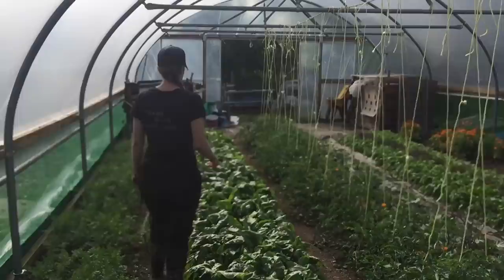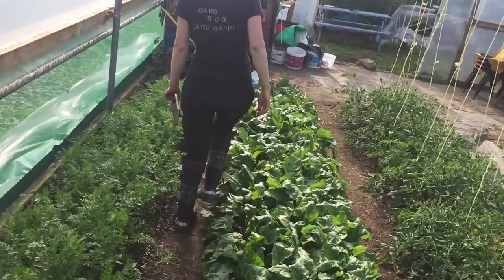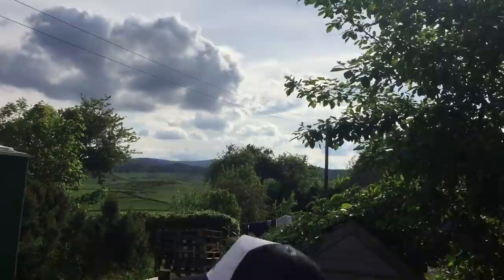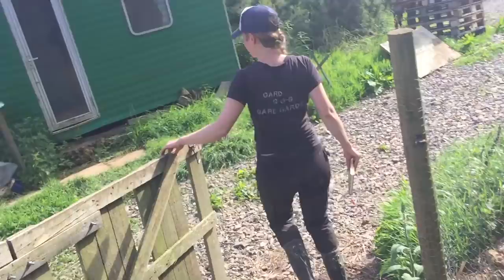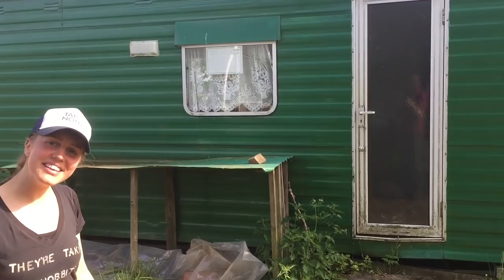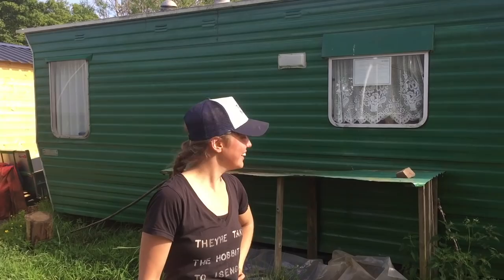Yeah, I really like working in the college tunnel. Especially on a rainy day, which we've had quite a few, haven't we? I think we've seen all the Scottish weather since we've been here. This is my crib, my home. This is where I light my fires at night. Yeah, it's really cozy.